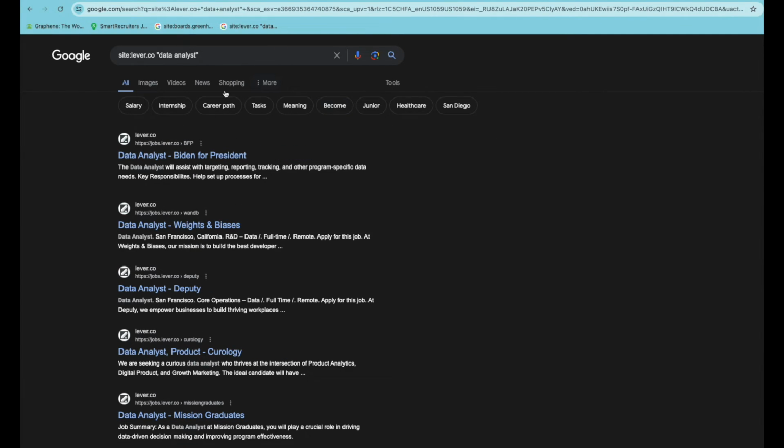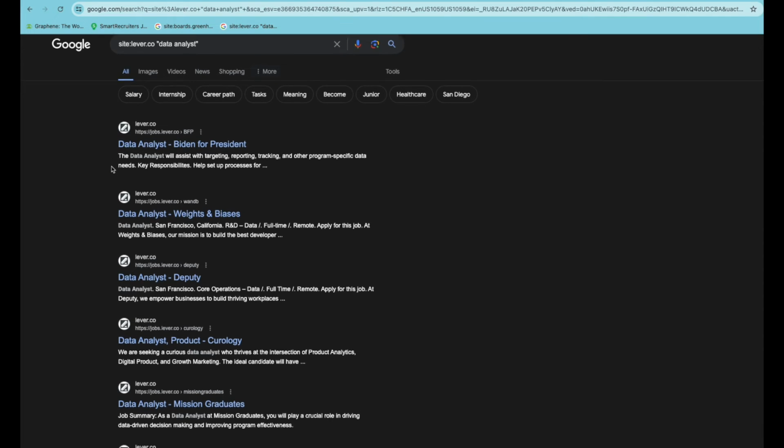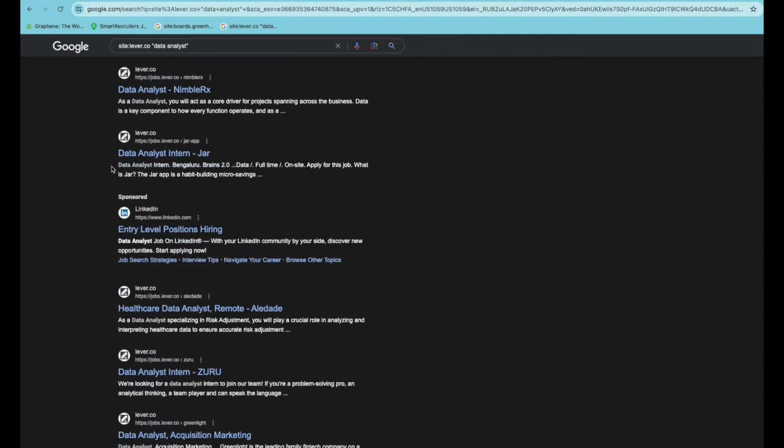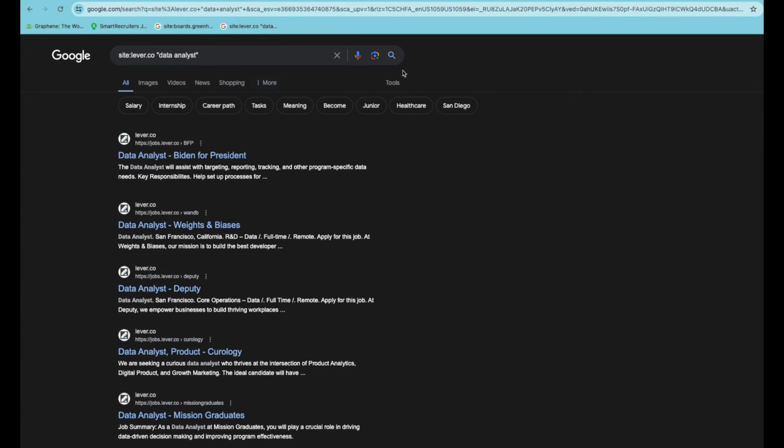The next ATS is site:lever.co. Lever is actually very well known. I haven't used it, but that doesn't mean it's bad or good. I just haven't used it. I already inputted data analyst ahead of time. And again, you get such a large list of jobs open, right? Again, I would urge you to use your toolbar to set those search parameters so that you are streamlining this process, which is the name of the game.